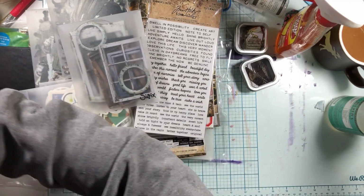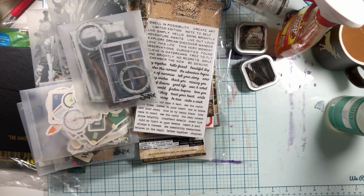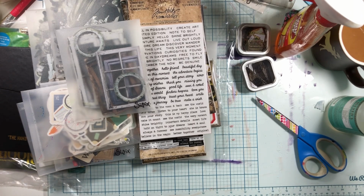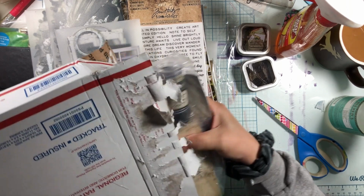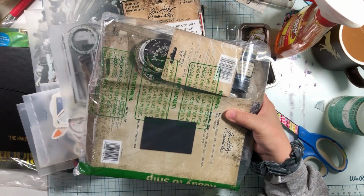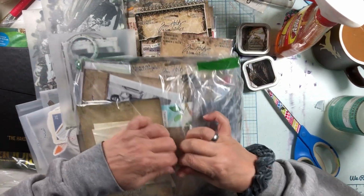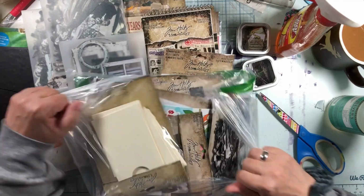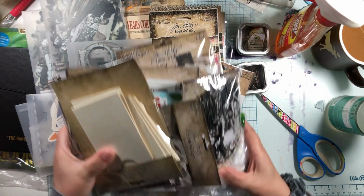Plus, wait, I just got this in. I cleaned my scissors. All right, so let's see what we got in here. We have, oh, these are fun. This is not all ephemera, but it's some ephemera. Okay.